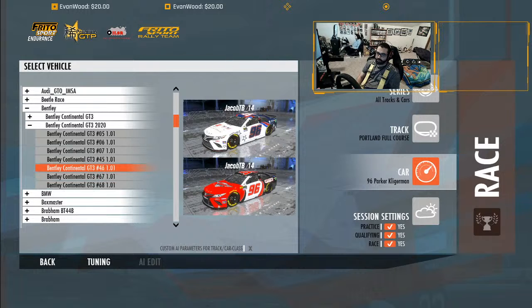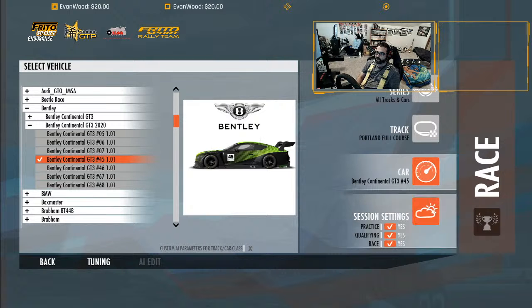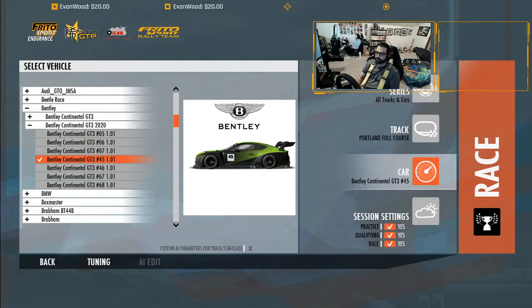Let's see, what car number should we choose? Let's see what the 46 is. The 67. Not bad. 68. See what the 45 is looking like. See what liveries they've supplied us with here. Normally Fritosport colors are yellow, black, white, little red maybe. Let's see what we can throw out there on the track today. What if we go with a 45? Okay. Is it gonna be only Bentleys? I'm not sure. Let's see if we can change that up in practice.